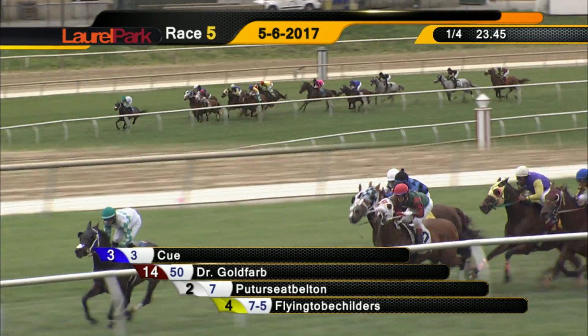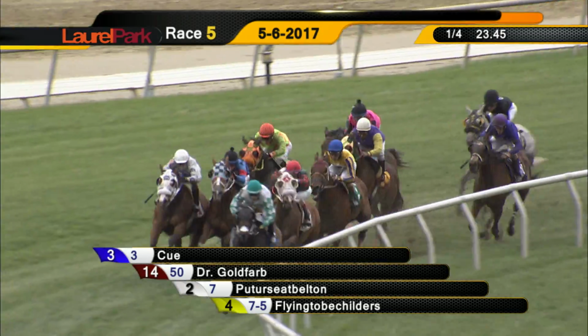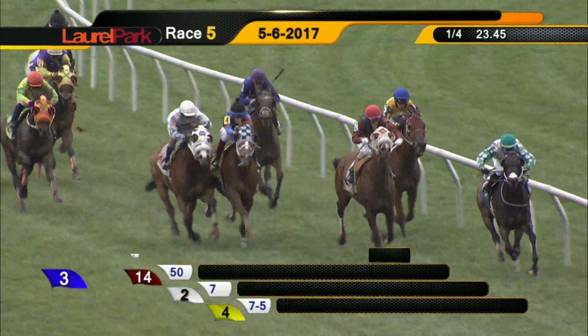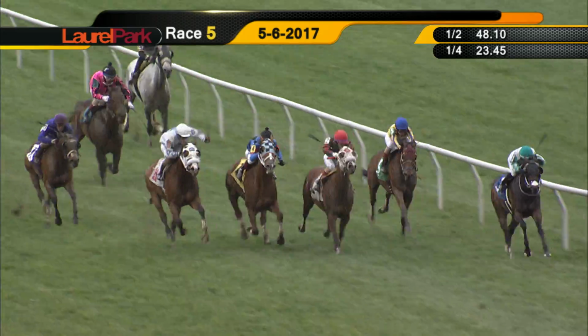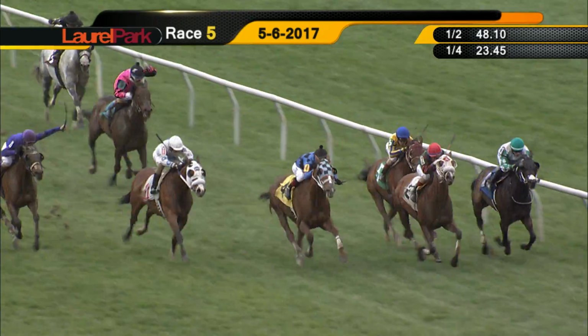But Q is opening up now, 4 or 5 lengths for the long run home. It is Q from the outside. Mary's Honor picks up second. Out of the inside is Put Your Seatbelt On, and It's a Plane is next, and Flying Toby Childers is in between horses, trying to pitch in for the final furlong. Flying Toby Childers is third now.